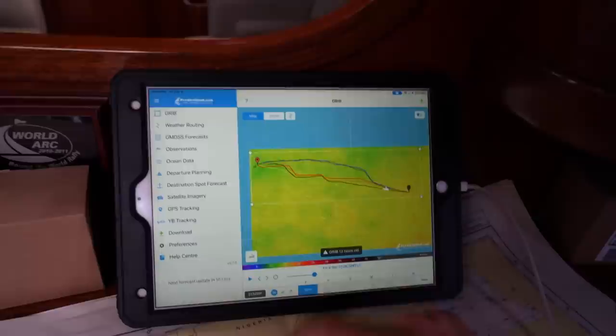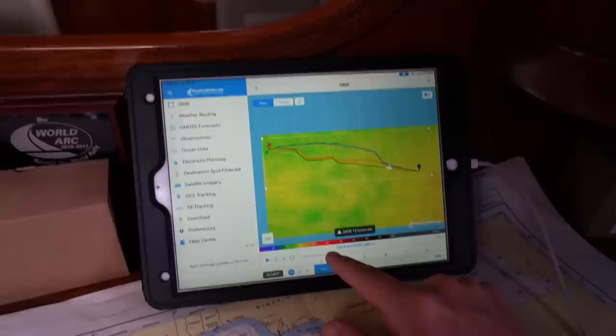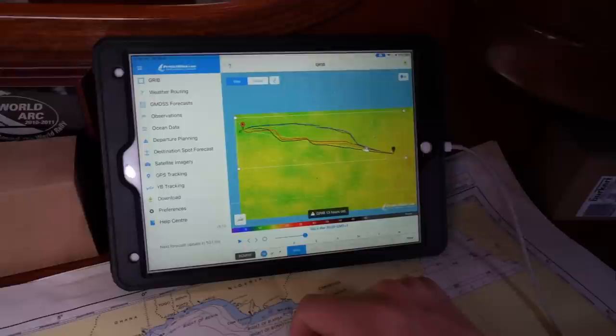So what I'm thinking though, we'll do the jibe, see how we do, if the sails are flogging. If they're flogging really bad in the lighter winds, then I think we might set our downwind pole and just go dead downwind.